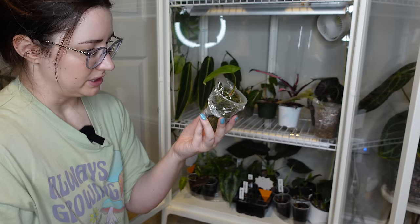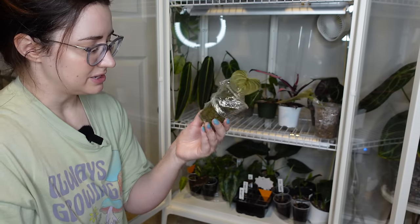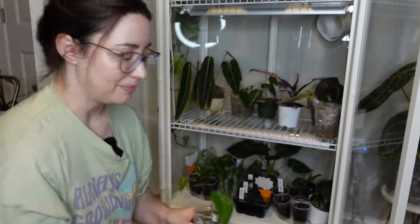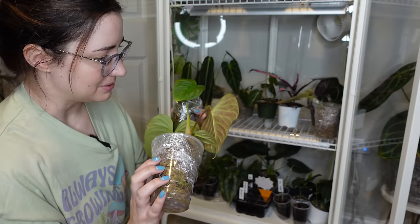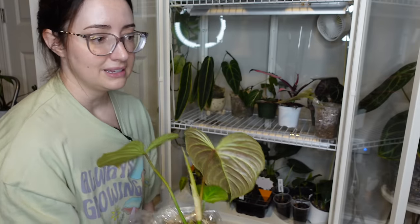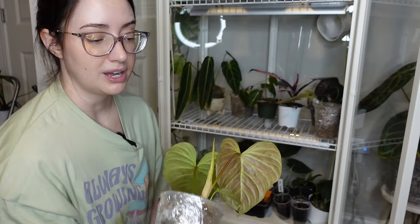Yeah, it'll eventually grow healthy new roots, and I'm sure there's some in here. Sometimes it's hard to see because of all the algae growth that has formed in this cup. But yes, I'm so happy it's growing back. I wish I would have checked it sooner. For some reason, I was just thinking it was dormant, and that's why it wasn't growing. It was rotting. So if your plants aren't growing and all the conditions are met, definitely check for root rot.